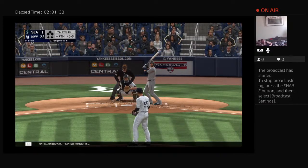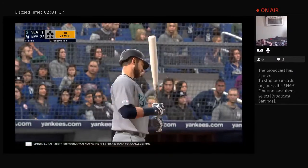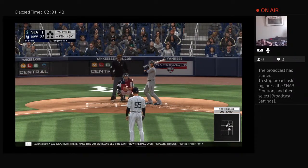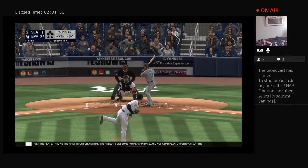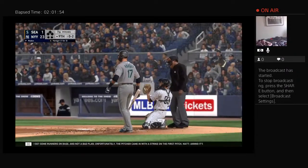On its way is pitch number 75. 9th inning underway now as the first pitch is taken for a called strike. Not a bad idea right there. Make this guy work and see if he can throw the ball over the plate. Throws the first pitch for a strike. They need to get some runners on base, and not a bad plan. Unfortunately, the pitcher came in with a strike on the first pitch. And it's fouled away.